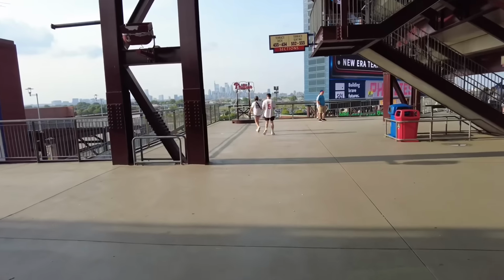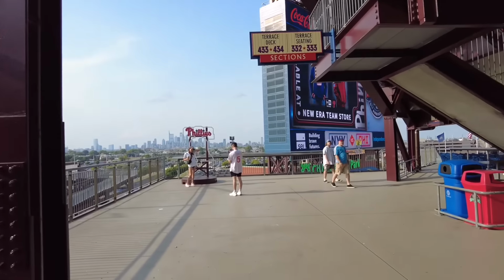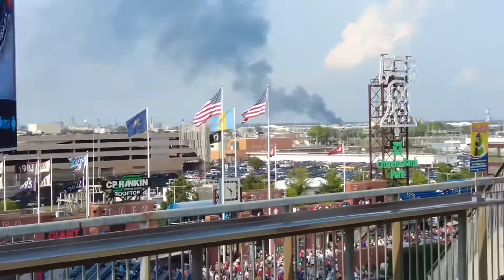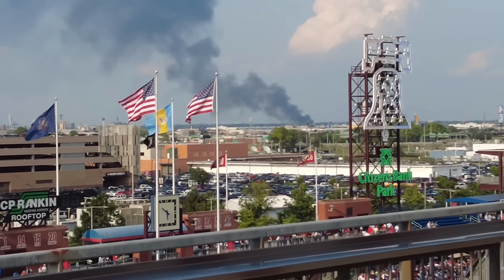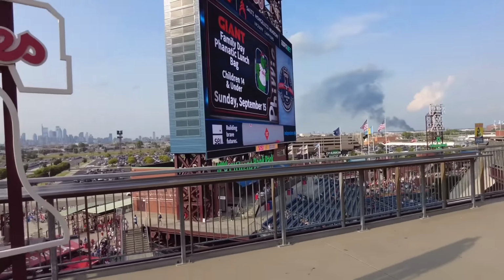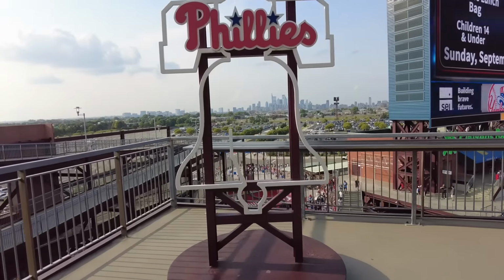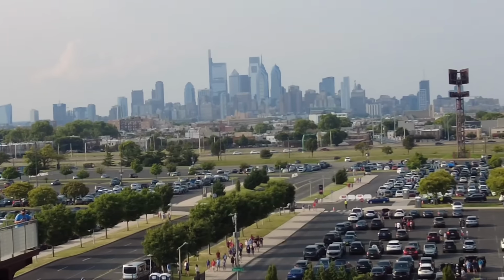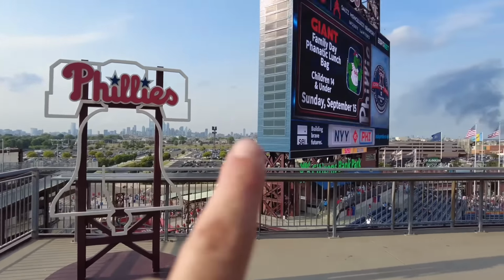I don't get over to this part of the ballpark very much, but this is at section 433, 434. Look at her, right? Cheese. You look across the way, that's on a bridge right near the Delaware River. Big fire happening. Over here, they got this Liberty Bell. This is at section 434. It's a great place to get a photographic opportunity. There's the scoreboard right there.